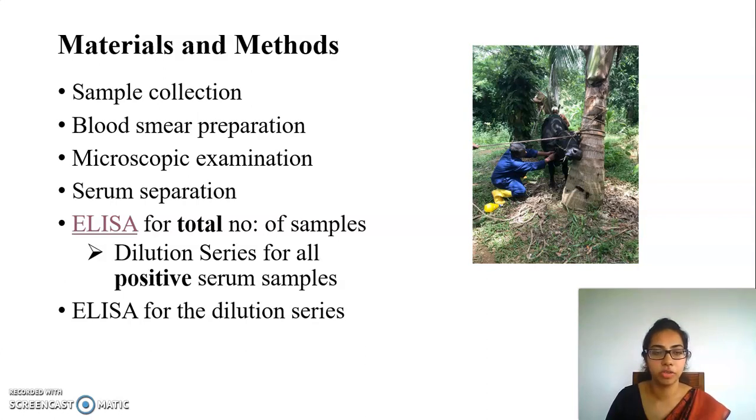Sample collection was performed at the site by restraining the animal and then surgically scrubbing the venipuncture site, and using the EDTA treated tubes, 5 milliliters of blood was collected into the tubes, insulated in dry ice packs, and was transferred to the VRI laboratory. And using those samples, blood smears were prepared and stained, and they were looked under the microscope to examine the parasite morphology, and then using the samples, serum was separated by allowing a clot to form and then centrifuging, and then the supernatant was extracted as the designated serum.